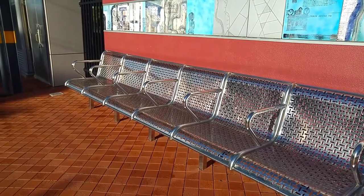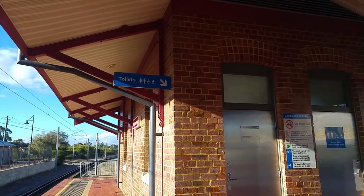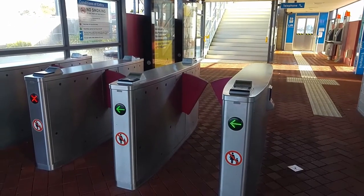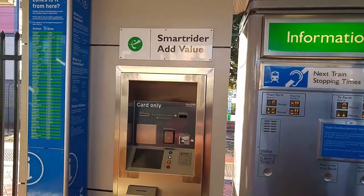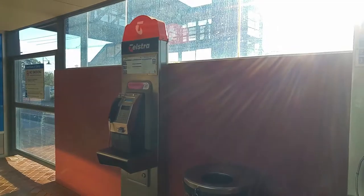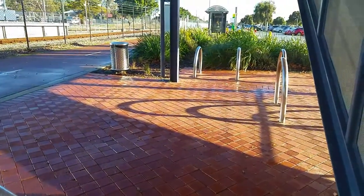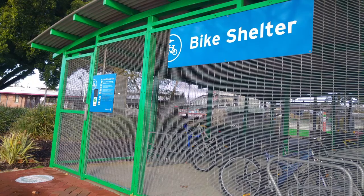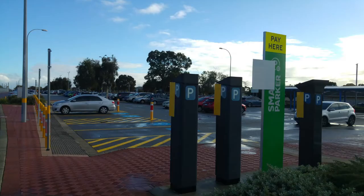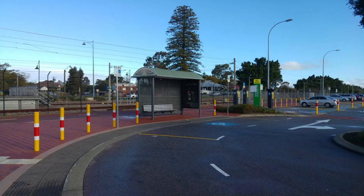Facilities at the station are seating, bins, a transit officer booth, toilets, closed station SmartRider processors, ticket machine, emergency point, information point, add value machine, phone booths, lifts, stairs, bike e-rails, board timetables for buses and trains with a map, bike shelter, car parking, motorbike shelter, and this cool wheelchair pickup bay.